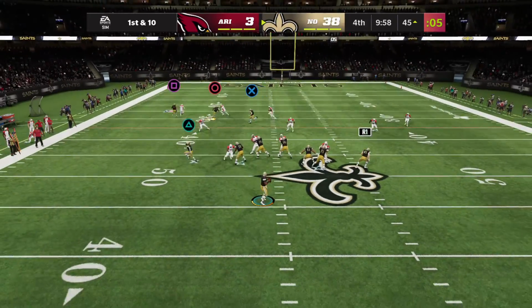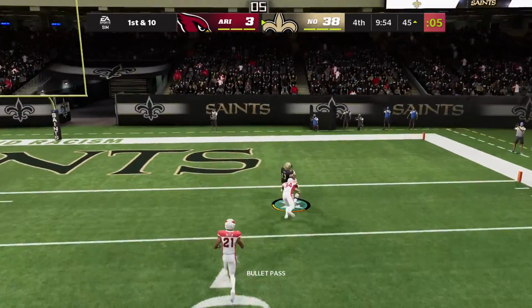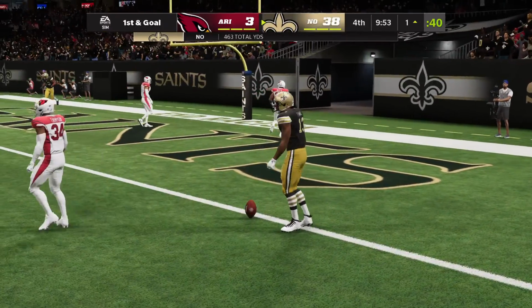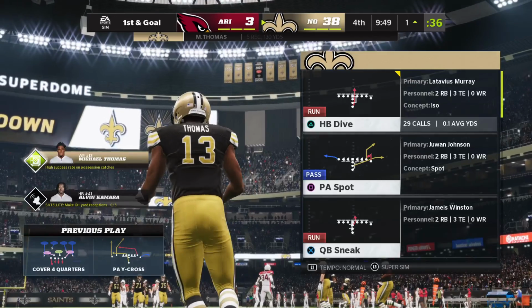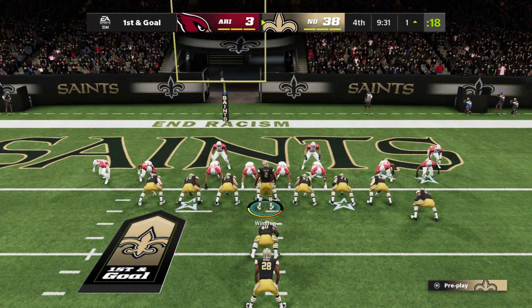Play action, Winston. He'll air it out deep for Thomas. And this is caught. And he takes it down deep into enemy territory. Even with the big lead here in the fourth, it still bombs away. And frankly, it's working. Why should they stop? Go ahead and keep firing away and gaining those yards.